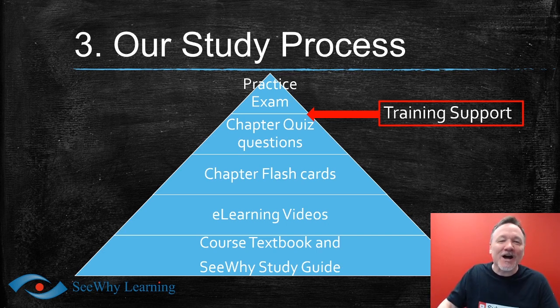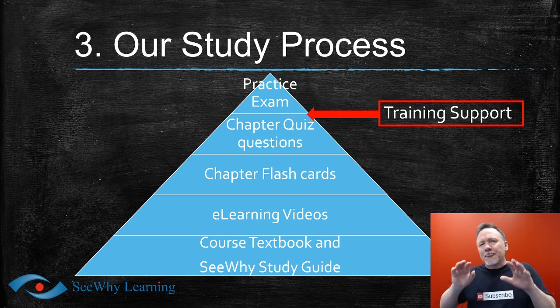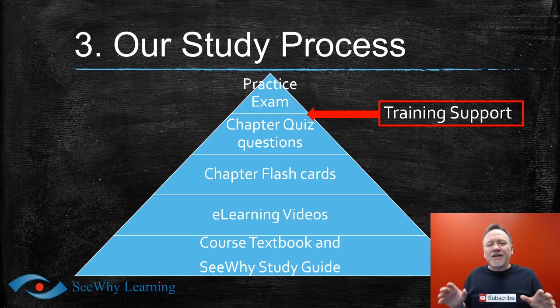So let's now talk about the study schedule. Down here is the foundation of your pyramid. The foundation is the base. And as you can see, the base of the pyramid is the course textbook and/or the study guide. Let me talk about these for a minute. In my mind, there really are two ways to learn the course material.